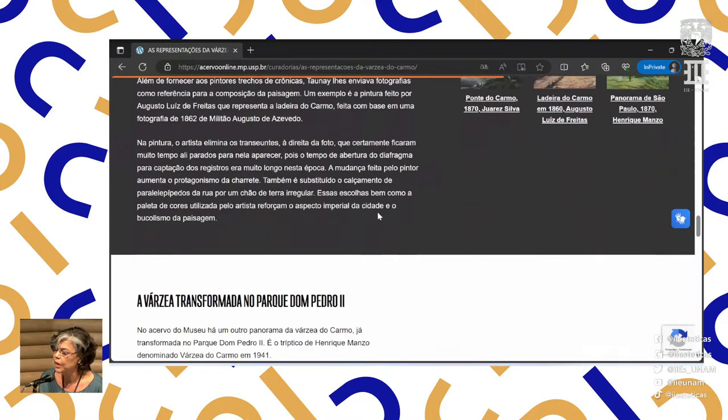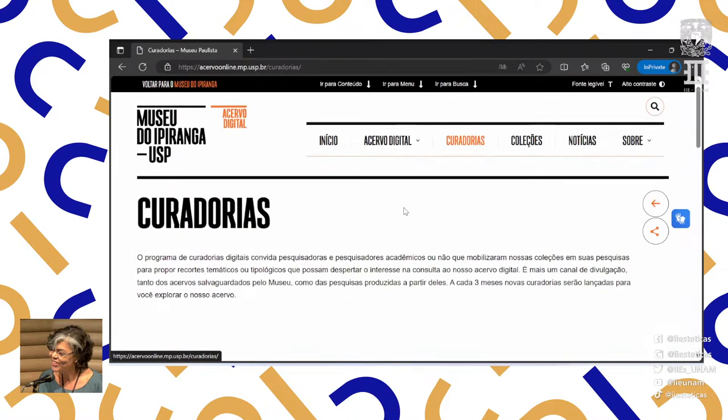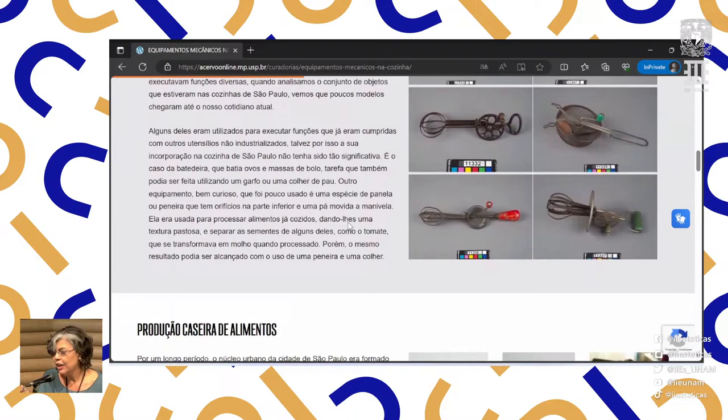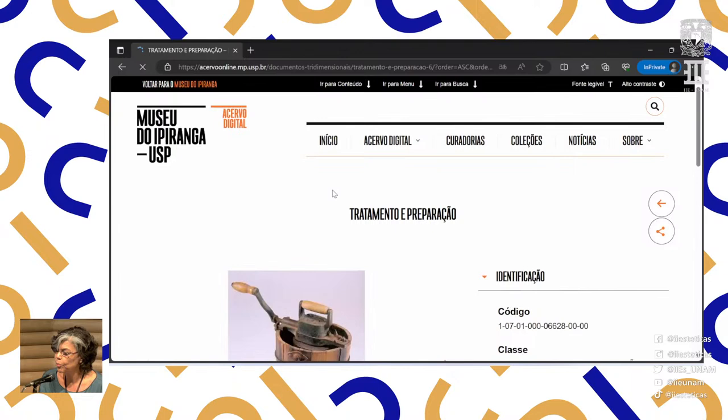And also, another example that I would like to show, that I like particularly, is about all this kitchen equipment, and then also this object curatorship. This is the way that you can enter the catalog: clicking on one of the images, and then you can have information about it from our catalog.